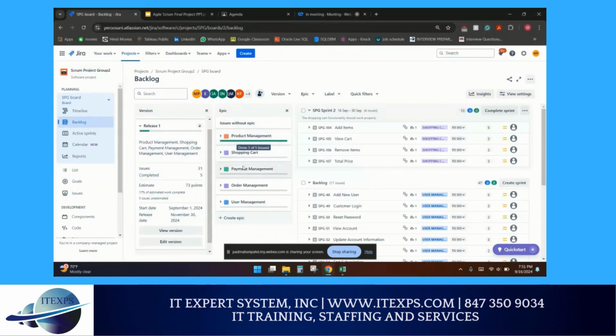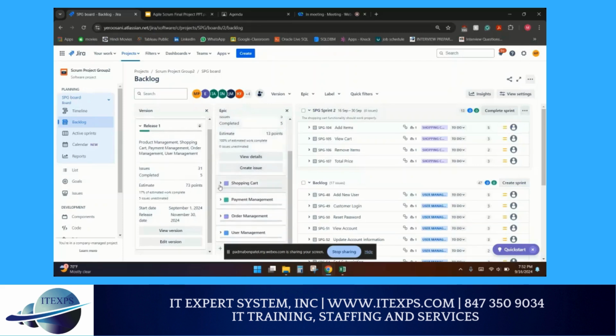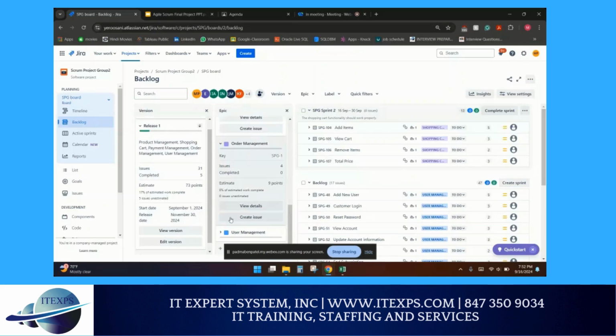First is product management, second is shopping cart, then payment management, order management, and user management. In product management, we have created a total of 5 stories, 5 issues. For the shopping cart, we have created 4 issues, and for payment management, we have 4 issues. For order management, we also have 4 issues, and for user management, we have created 9 issues.